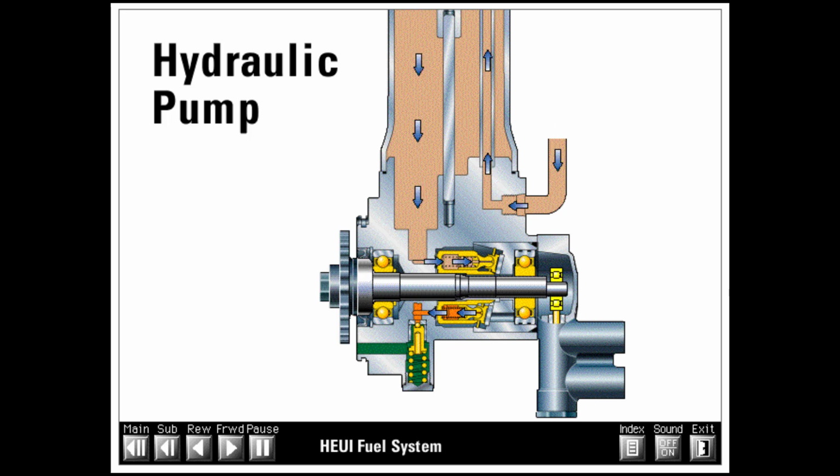The rotation of the barrel assembly causes the pistons passing the inlet port to draw supply oil into the piston bore. The continued rotation of the barrel assembly causes the pistons to move back into the piston bore. As the pistons pass the outlet port, oil in the piston bore is pushed out of the outlet port under high pressure. This pressure ranges from 870 psi to 3,500 psi during normal operation.